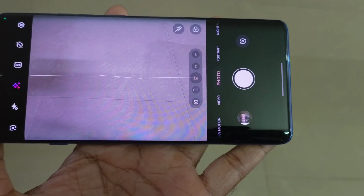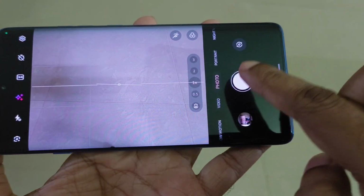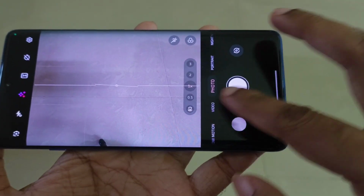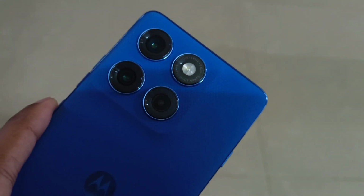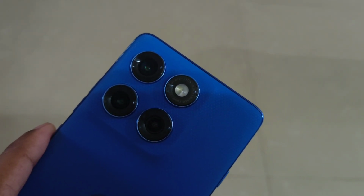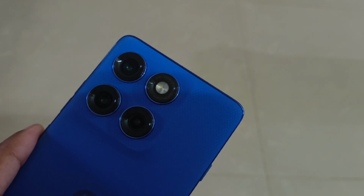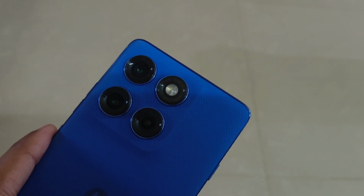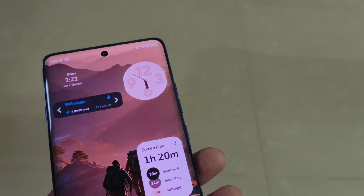Now let's talk about the camera quality. For the price, the camera is actually really good. And the best part is there is no gimmicky or useless lens here. In terms of specifications, it has a 50 megapixel main wide angle camera, 50 megapixel ultra wide camera, and a 10 megapixel telephoto lens. On the front, you get a 50 megapixel selfie camera. So the specs are solid, but how's the real world performance?